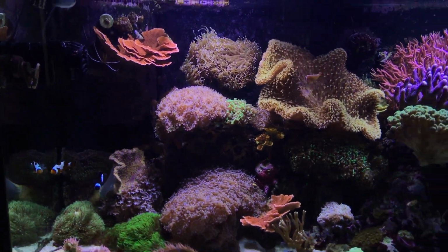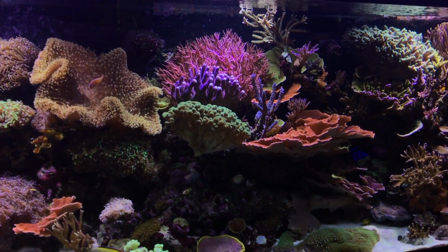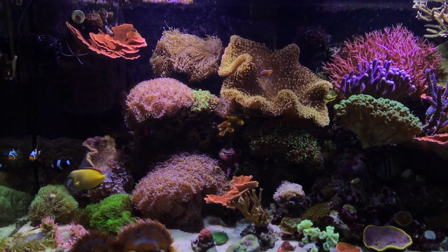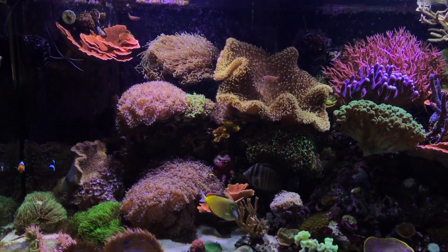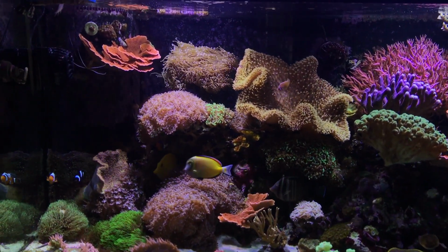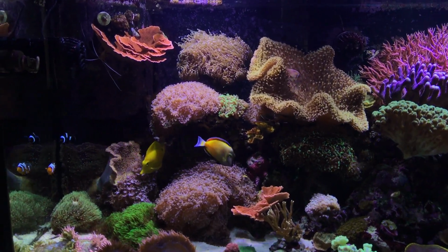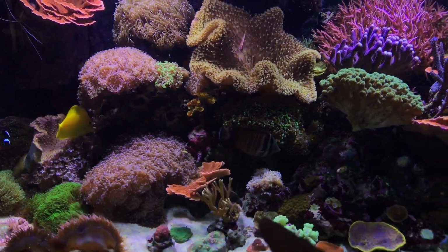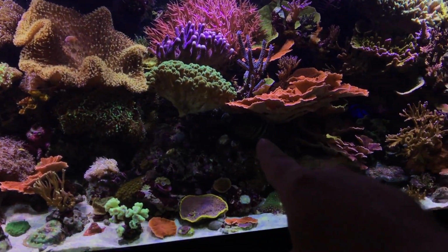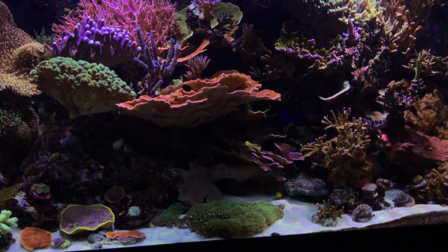Then I noticed my black molly has vanished. Don't know when or why it disappeared, but it's no longer in here, I don't think. So that was kind of a bummer, but all the other fish are doing fine. I have the clownfish, my tangs. This guy's a bit of a bully, this Eric, the Desjardini tang, but they're kind of getting along now.